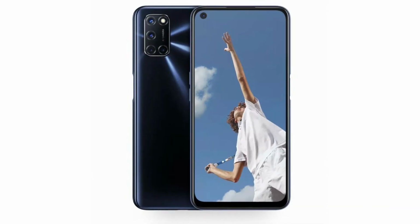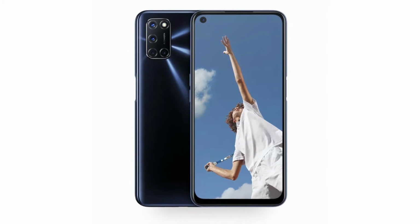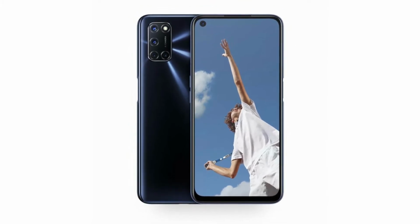The phone is powered by the Snapdragon 655 chipset with 8 GB of RAM and internal storage of 128 GB. You can also use a micro SD because it does have a micro SD slot. The phone has a battery capacity of 5000 mAh with 18 watts fast charging.